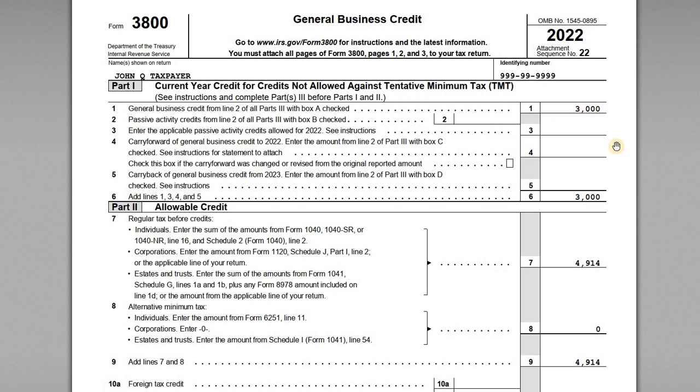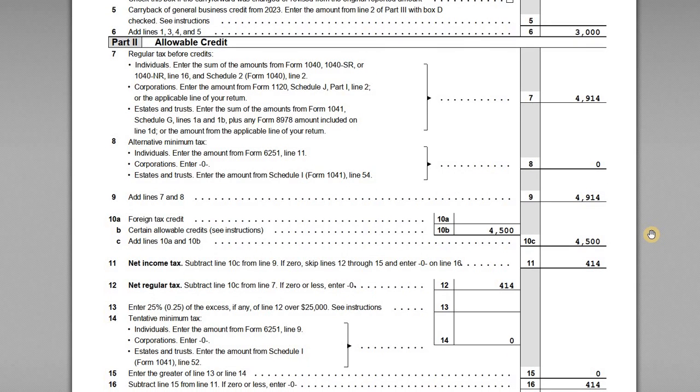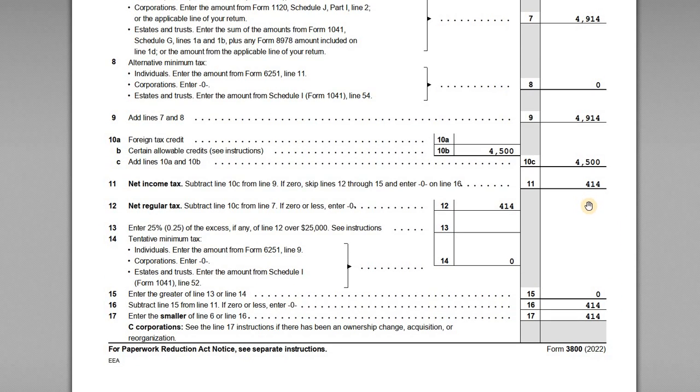So we have the general business credit of $3,000, and then in Part 2, we compute the allowable portion of the credit. So remember, the amount of federal income tax liability that he had was $4,914. Of the $4,914, the allowable credits that he's already taken, the personal use credits, are $4,500, right? That was the personal use portion of the electric vehicle tax credit, right? So $4,914 minus $4,500 leaves net income tax remaining of $414.